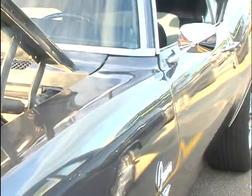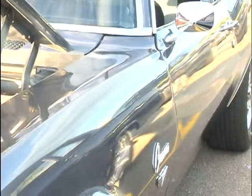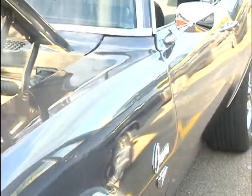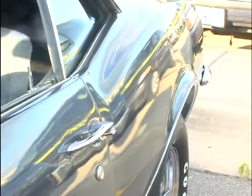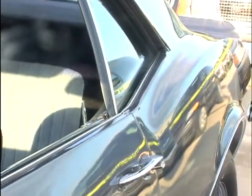What car is this? This is a 1968 Camaro. It was a good car. This is our second one we've owned. We bought a new one in 1968, a white one. A brand new one off the showroom floor? Brand new. Really? I sold it in 1972 and it was a bad mistake. And you regretted it ever since? Yes. And it took us a long time to find another clean car.